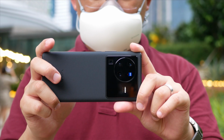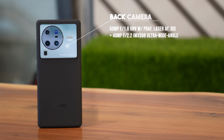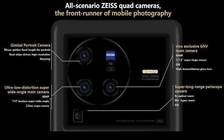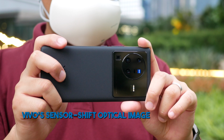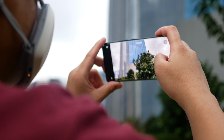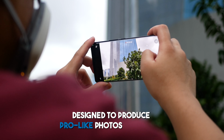Meanwhile, the X80 Pro uses cameras with bigger numbers. The main shooter is a massive 50 megapixels f1.6 GNV sensor with 1/1.31-inch sensor size. To those who miss it, this is a highly advanced custom image sensor that uses Vivo's sensor shift optical image stabilization, keeping its wide camera stable. This also has high light sensitivity and reduced noise, designed to produce pro-like photos and videos.